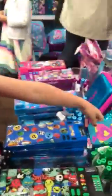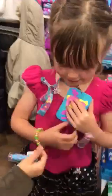Smiggles! I can't believe there's so much stuff at Smiggles. You can't? Sorry? What did you say? There's so much stuff at Smiggles. Oh, look, a badge! A Smiggles badge! What's that? Show me, what is it? What's it smell like? Bubblegum. Mmm. I don't really know.